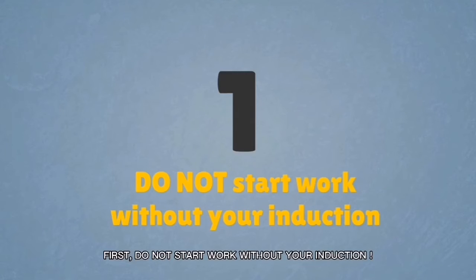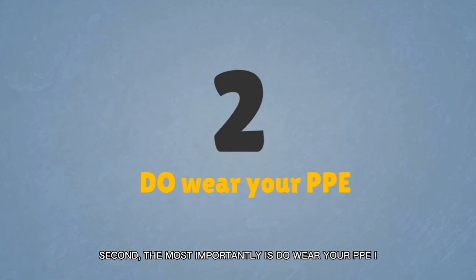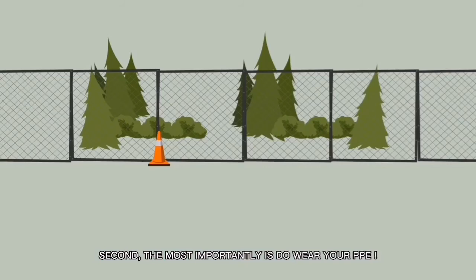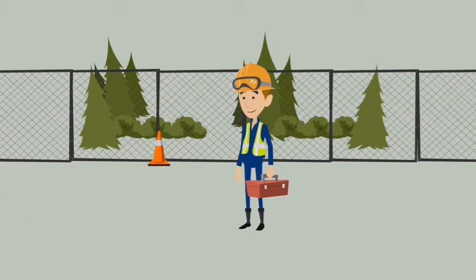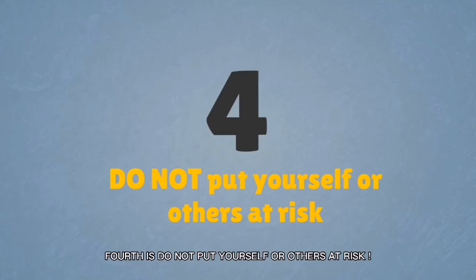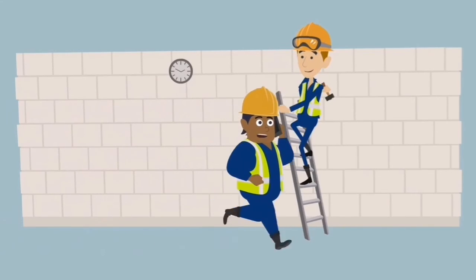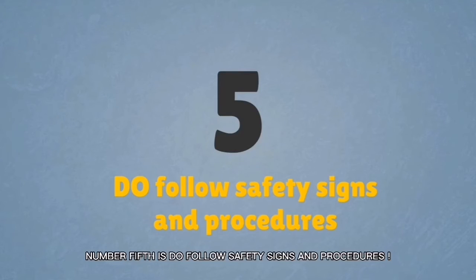First, do not start work without your induction. Second, most importantly, do wear your PPE. Third is do keep tidy. Fourth is do not put yourself or others at risk. Number 5 is do follow safety signs and procedures.